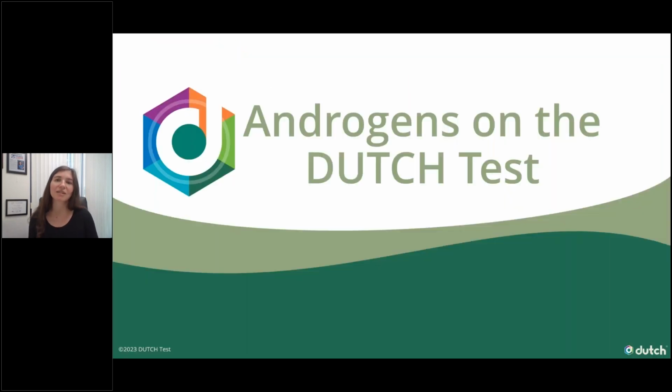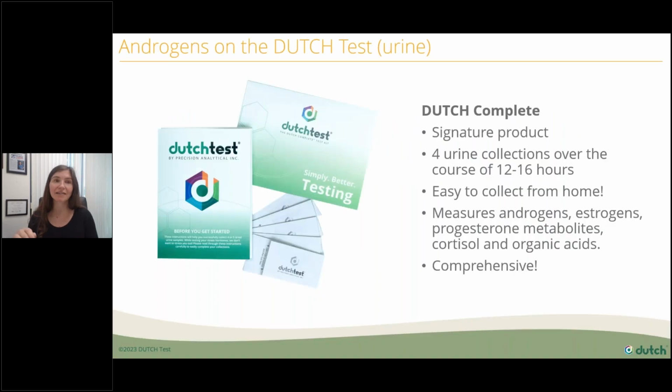Okay, so let's talk about androgens specifically on the Dutch test. Remember the Dutch Complete, this is our signature product. It's 4 urine collections over the course of 12 to 16 hours. So we've got these 4 urine strips here, and people pee on the strips, or they pee in a cup and dip it. But they're usually taking a dinner time sample around 5 p.m., a bedtime sample when they go to bed, and then a waking sample right when they wake up, and then a sample 2 hours after they wake up. It's really easy to collect from home. There's no needles involved, which is my favorite part.